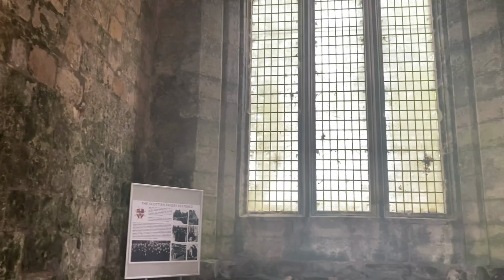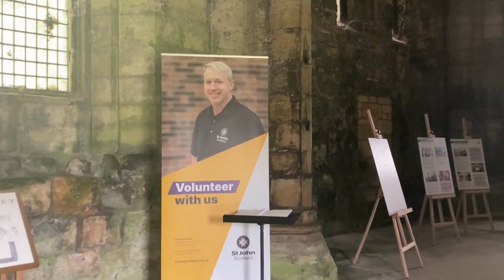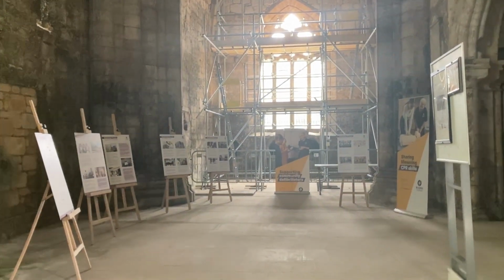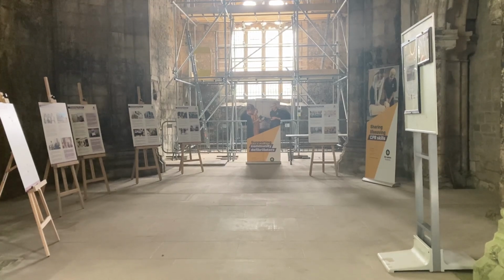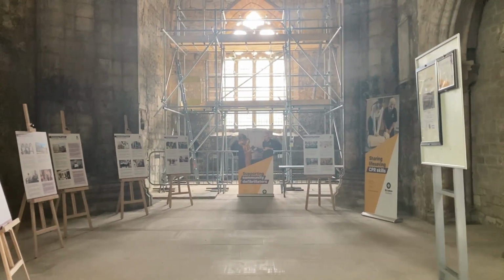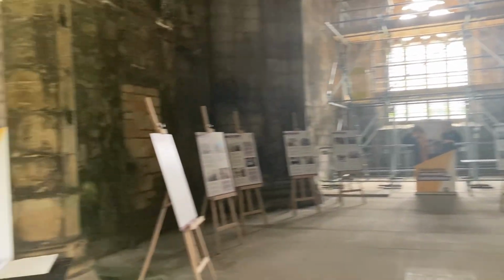So this is inside the main hall. You can just hear the echo. And there is a reason why there's scaffolding up there. They're actually doing a lot of work on the window at the end, because apparently there's some issue. So they're doing some restoration work on it.